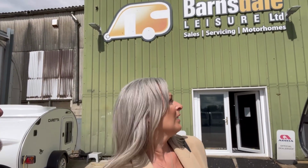So we're at a second destination. We've actually come to Barnsdale Leisure Limited. Okay, so we're not far from Pontefract. Just out, it's on Doncaster Road, East Hardwick. So this is where we're at today.